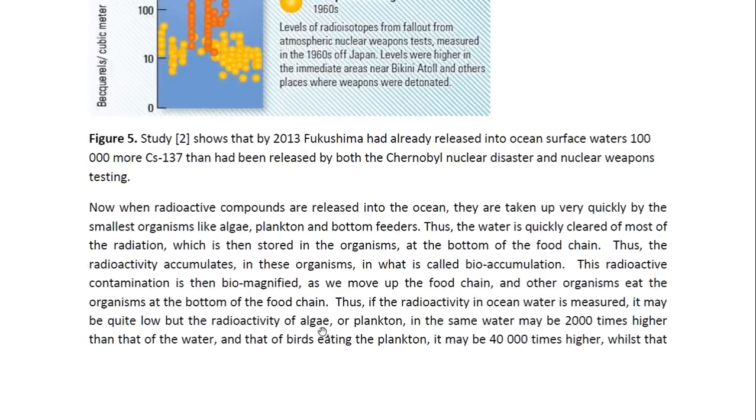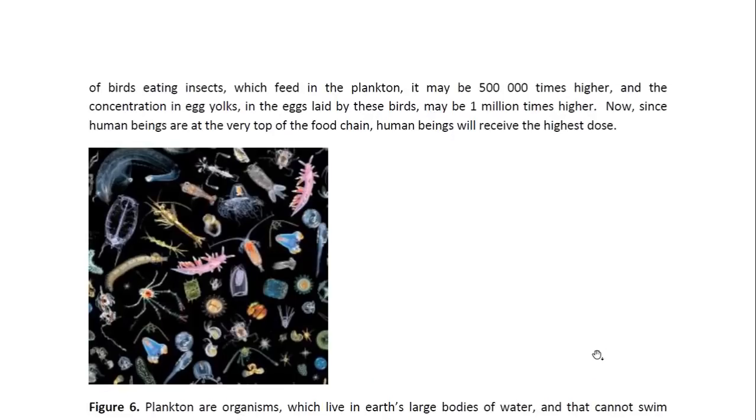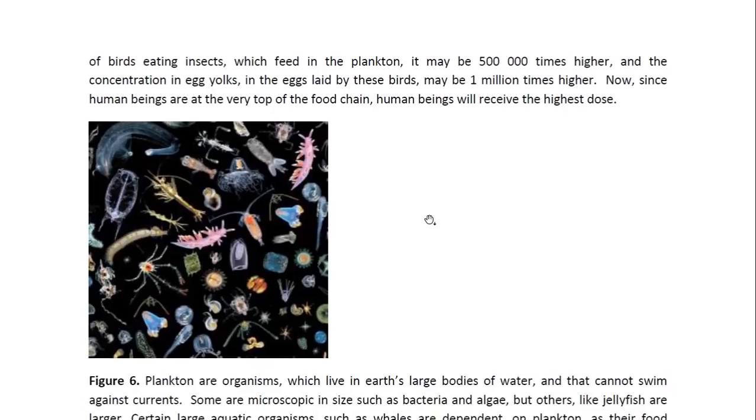But the radioactivity of algae and plankton in that water may be 2,000 times higher. Then if you measure the radioactivity of birds eating the plankton, that may be 40,000 times higher. And if you measure that of birds eating insects which feed on the plankton, it may be, say, 500 times higher. And then if you measure the concentration in egg yolks in the eggs laid by these birds, it may be 1,000,000 times higher. And since human beings are at the very top of the food chain, human beings will receive, of course, the highest dose.